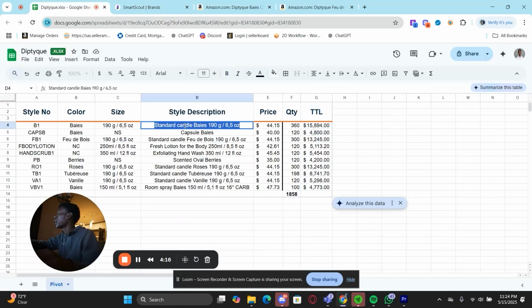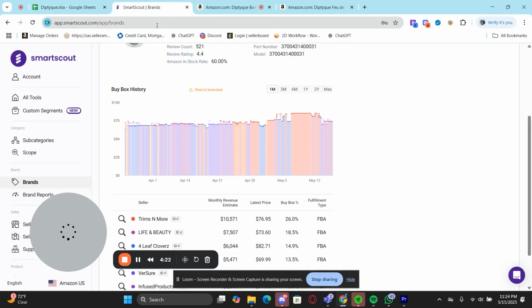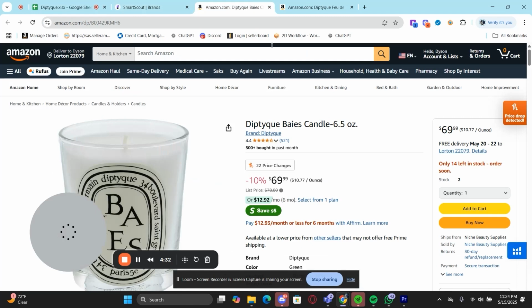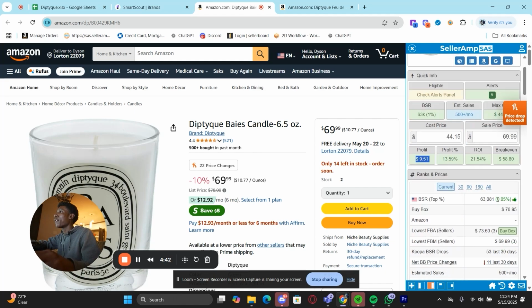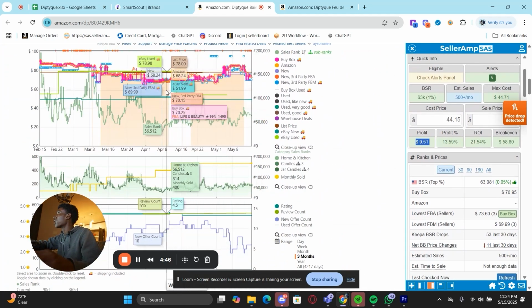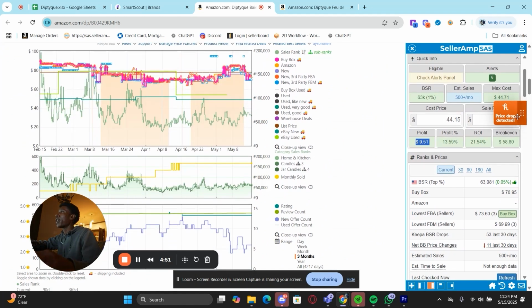You see the standard Baies, 6.5 ounce. So that's 6.5, correct? Baies candle at $44.15. Our seller at $44.15. Here we're looking at 21% ROI, $9 profit, selling at $69.99. This person is FBM. So here we look at our Keepa chart. Our lowest price ever looks like $68.23 priced at FBA.